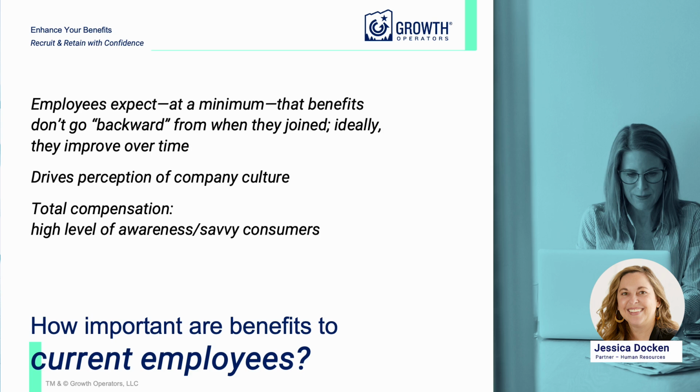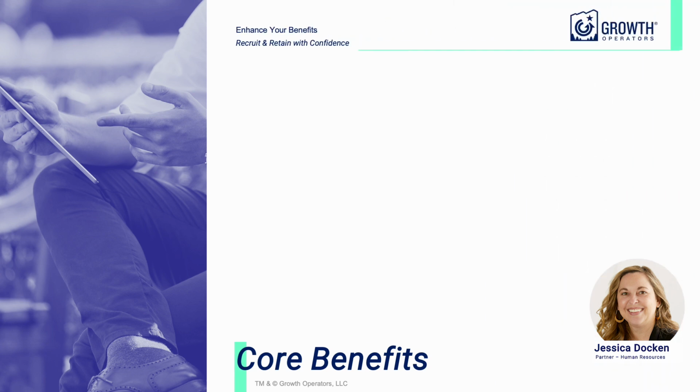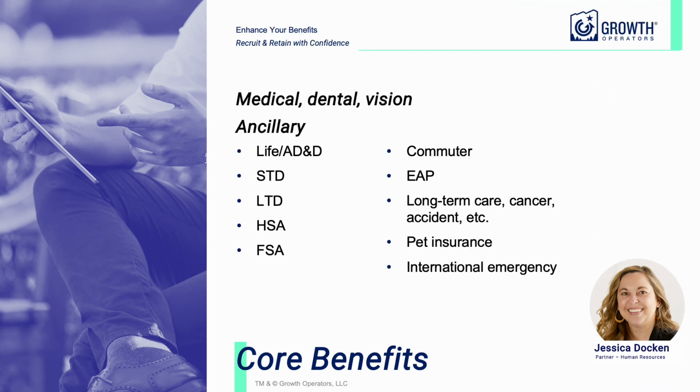As an HR leader, I tend to think about benefits in two categories to delineate between core benefits that are medical in nature, that require open enrollment, and are typically handled through close partnership with a benefits broker. And then I think about another category I refer to as perks, which is all the other stuff. So you'll see here a reference to core benefits and perks delineated from one another. There's so much to keep track of that I find it helpful to break it out in this way and to socialize it this way with employees too.